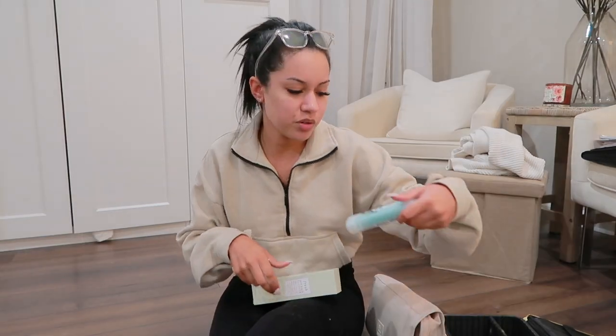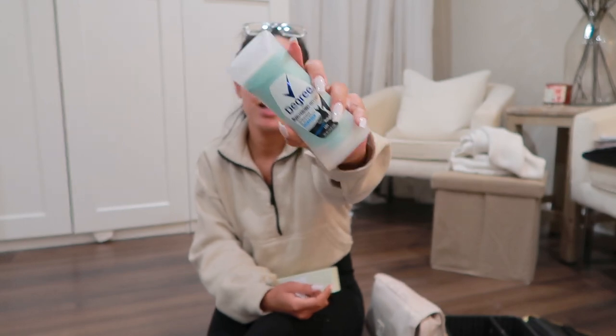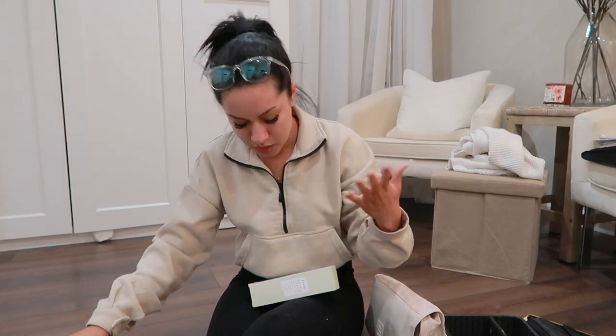I also have deodorant. I personally love the Degree Motion Sense in Pure Clean. I've tried so many different deodorants. This is the only one that does it for me. I've tried it in different scents. I've tried more natural deodorants. I've tried so many and they just don't work. So this is what I stick to. It works for me. It is what it is.